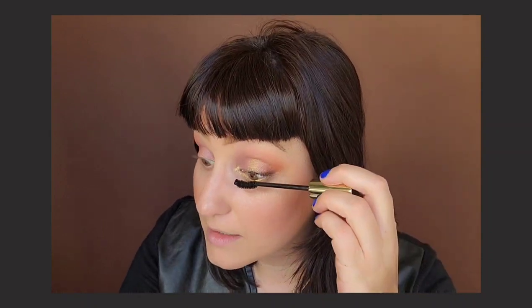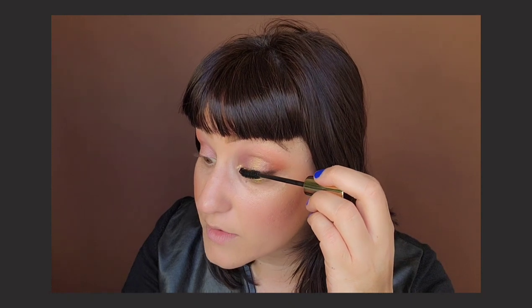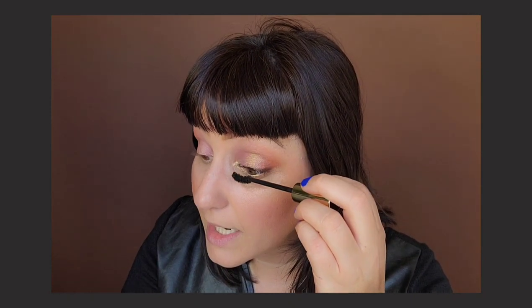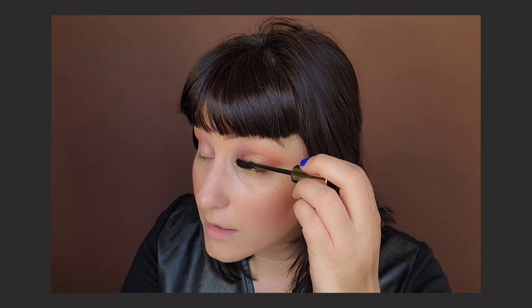I'm always on the lookout for a new eyebrow pencil and a new mascara. Those two are my things because I don't have a lot of hair. So anything that gives me a little volume when it comes to hair, I'm all about it.